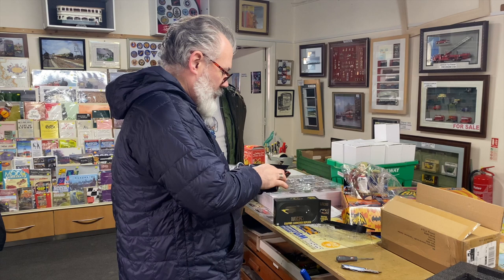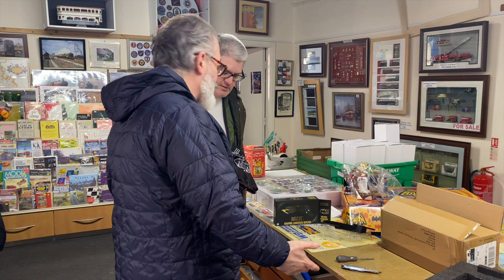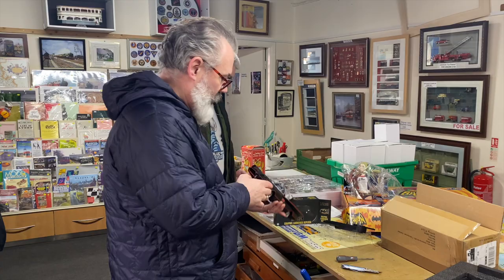Oh, he's got a bonnet. Why not put a sticker in it? There must be one in the box. There must be a card. Yeah, could be. That has to be. Yeah. Otherwise I'm making my own.